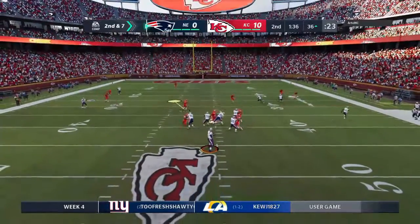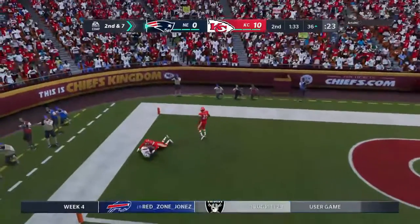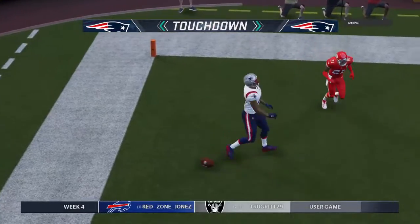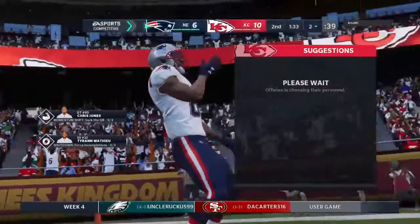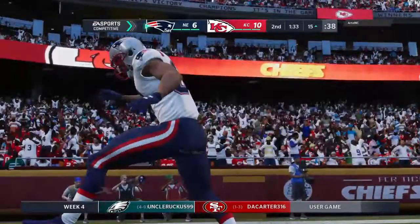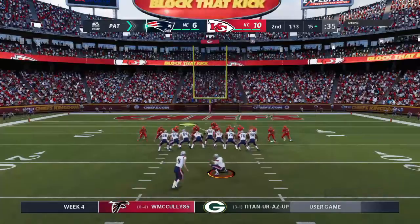From the 36, Newton letting one go deep for Enunwa. And this is caught. Touchdown, Patriots. Quincy Enunwa, his first touchdown on the year. And the Patriots have cut it back within a score. For the point after.